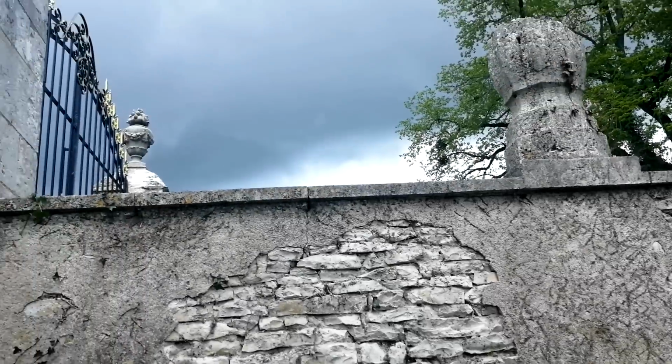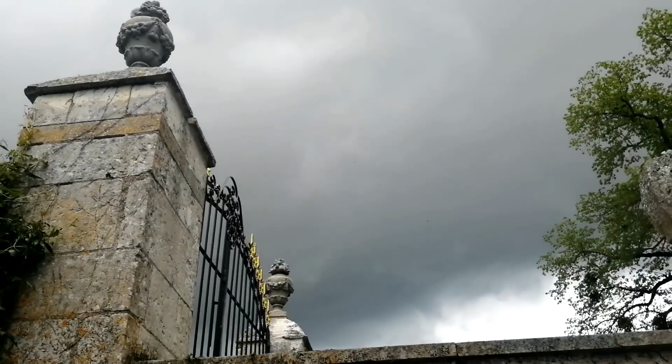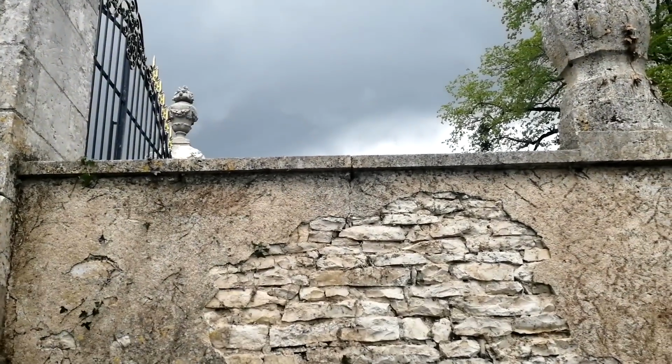I get a good view from here, especially as those gates and those finials on top of the post there. Anyway, I digress, as Patrick and Stuart would say.